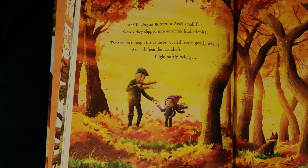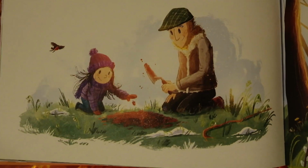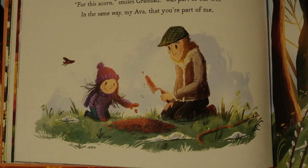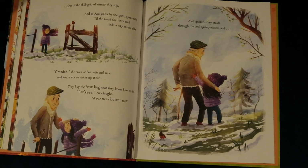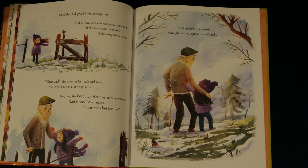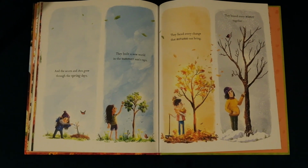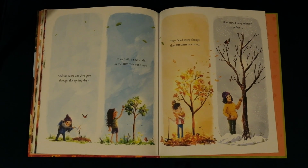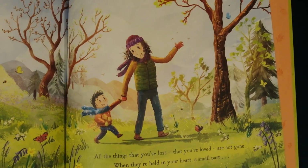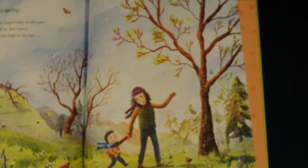And so when they pick up an acorn and plant it in the spring together, he can show her that even though he won't live forever and the oak tree won't live forever, there's new life. And at the end of the story, we have this lovely scene where we see the sapling grow into a tree, and then Ava grows up and has a child, and the child gets to see this tree that has grown.